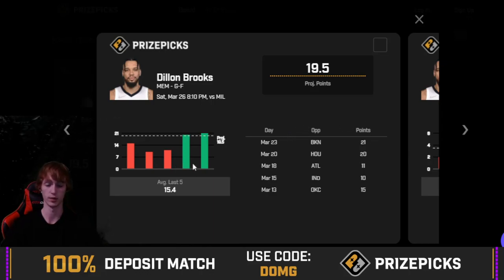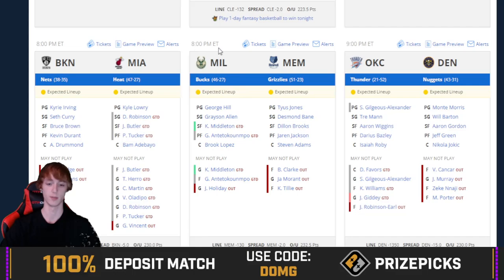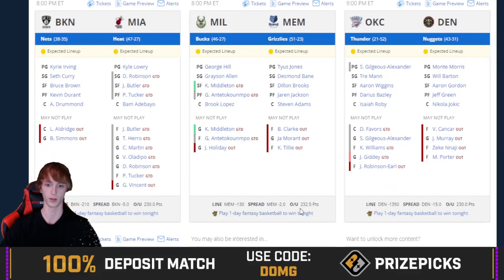So he's been going over without Ja Morant here, at least recently too, so 60% without him. So I'm liking the spot quite a bit here for Dillon Brooks against Milwaukee. So you take a look at this spot here. This game's at 8 o'clock Eastern tonight, 2-point spread at 232.5 over-under.